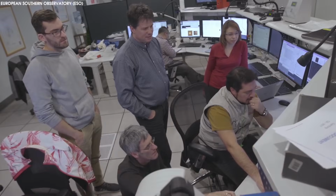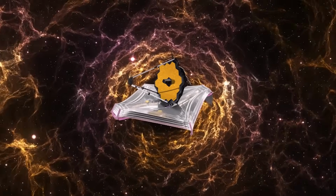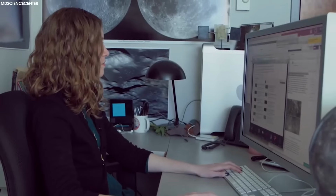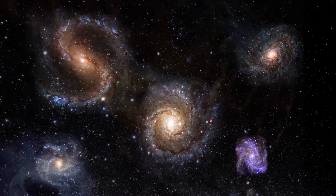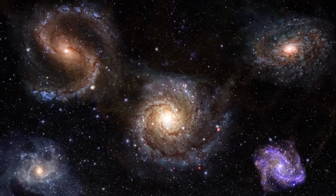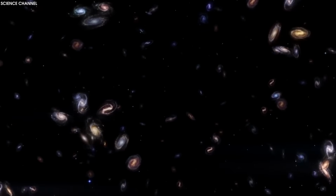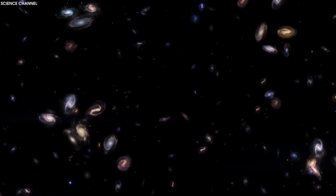When scientists first turned Webb toward apparently empty patches of sky to look for these distant galaxies, they found something very strange. They didn't just find a few old galaxies dating back as much as a few hundred million years after the Big Bang. They found far more of these galaxies than anyone had predicted.